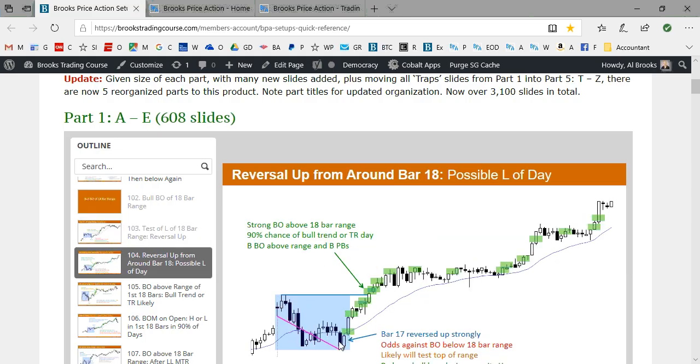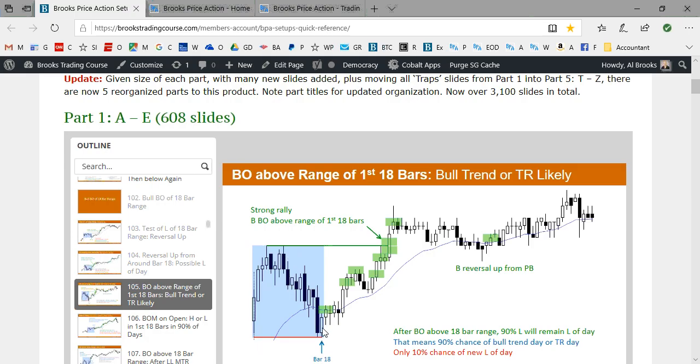Same thing here. A lot of selling. Here's bar 18. Instead of breaking below the 18 bar range, we reversed up. Big sell-off, could not break below the 18 bar range. Instead, 18 was a buy signal bar, and we reversed up.